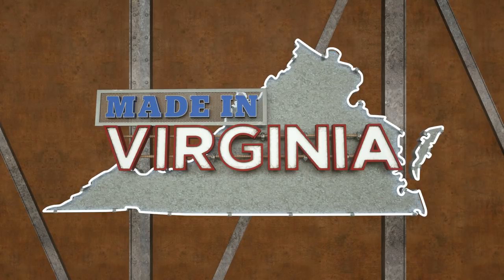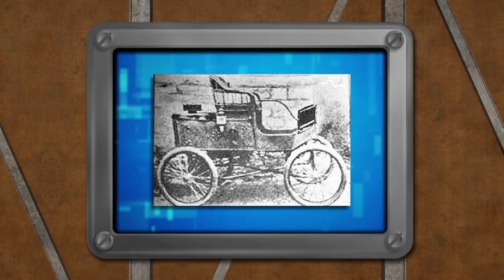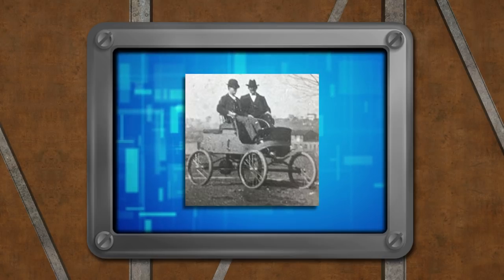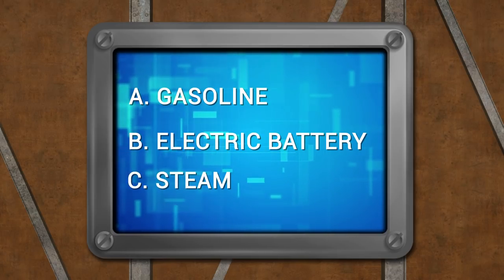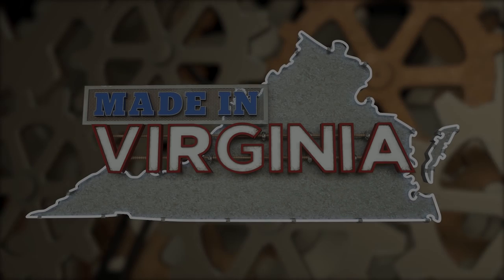The Tanom Invader is not the first automobile to be made in Virginia. Even before Virginia really had any automobile-worthy roads, automobiles were being made in Virginia, with six producers prior to 1923. But the Dawson was Virginia's first, built 21 years earlier in 1901 in what was then Basic City, now Waynesboro. The Dawson claimed speeds of up to 30 miles per hour. So, just how was the Dawson's engine powered back in 1901? Was it A, gasoline, B, electric batteries, or C, steam? The answer, right after this.